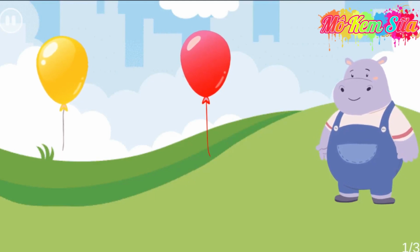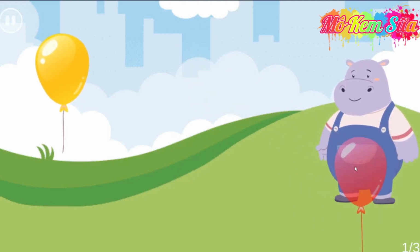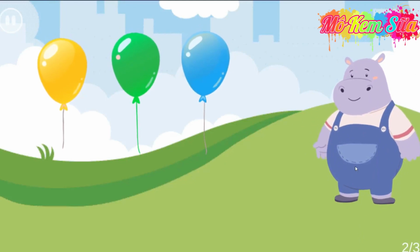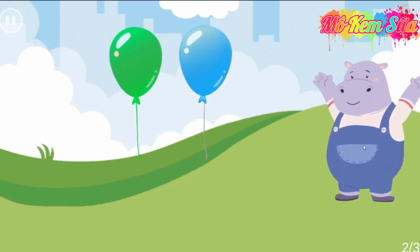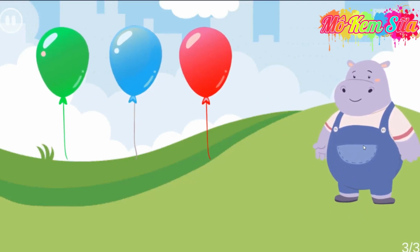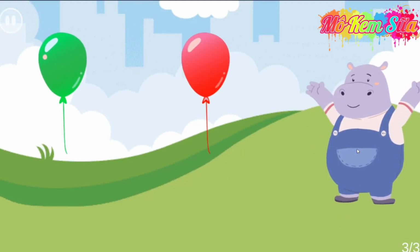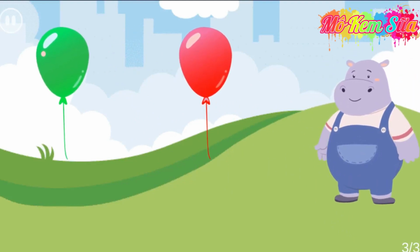Give Hippo a red balloon. Red. Give Hippo a yellow balloon. Yellow. Give Hippo a blue balloon. Blue.